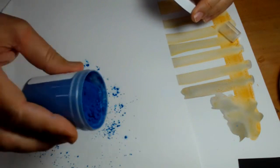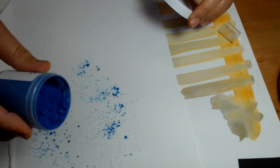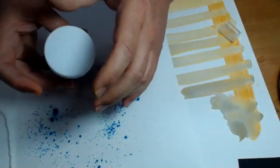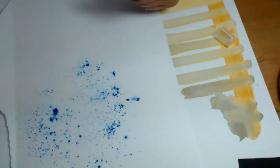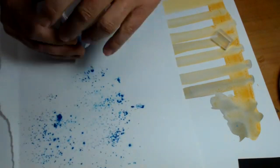Is there going to be a certain tool you're going to use to apply it? It'll be almost like a salt or pepper shaker. Or you can pull the top off. That would just depend upon what you want to do. Okay, great.